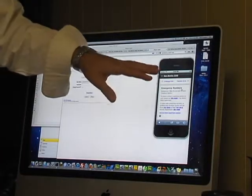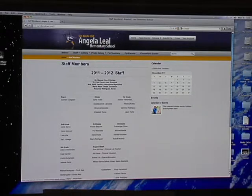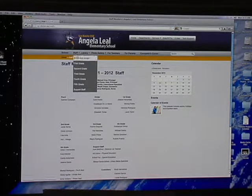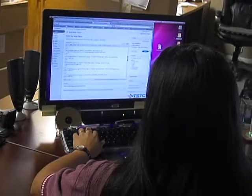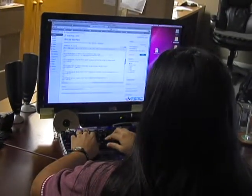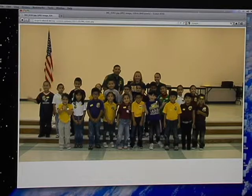San Benito CISD's campuses and departments have been given the task of updating their individual content on a regular basis since the format is user-friendly. Changing to this particular format allows users to publish and post content, with each site having an approval process. If a teacher or staff member creates content, it must be reviewed by a campus or department administrator before it becomes viewable to the public.